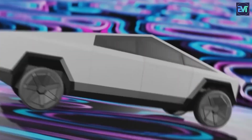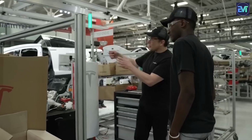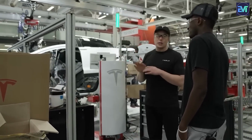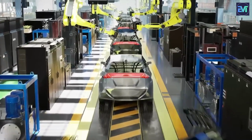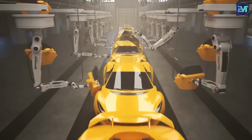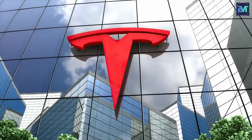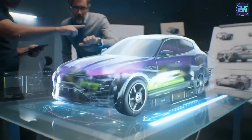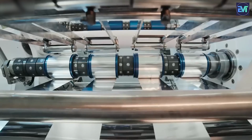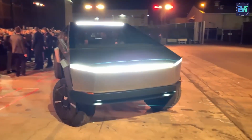The unveiled interior wasn't just a functional space. It was a carefully crafted environment designed to challenge preconceived notions and elevate the overall driving experience. At the forefront of this interior transformation was a deliberate focus on comfort. Musk, with an eye for detail, introduced more comfortable seating materials, signaling a departure from the often Spartan interiors of traditional trucks. The Cybertruck, it seemed, was determined to redefine the narrative, not just as a practical mode of transportation, but as a haven of comfort for both driver and passengers alike.